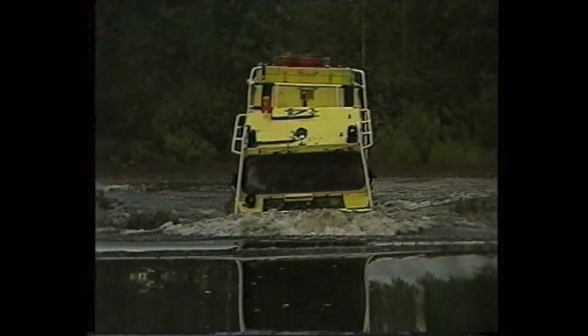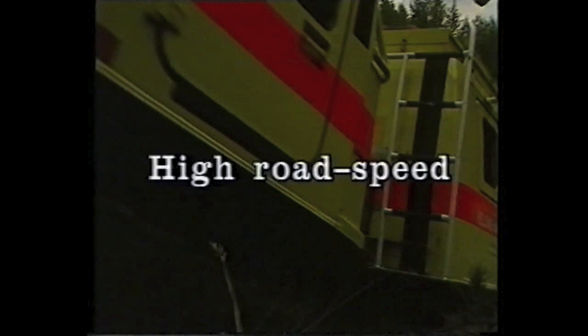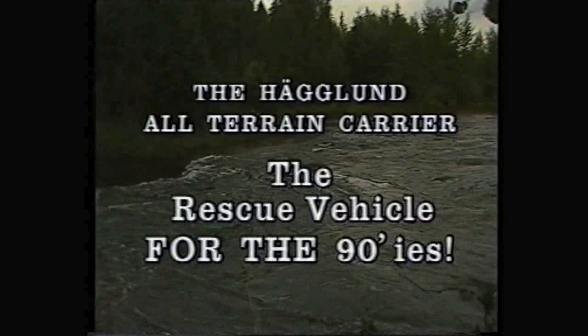There are many other scenarios which require a combination of modules. It's reasonably easy to design and build special units to suit different requirements. Here again are the main features of the Hagglund all-terrain carrier. High road speed, low ground pressure, superior terrain mobility during all seasons, amphibious capacity, easy to drive and maintain. The Hagglund all-terrain carrier, the rescue vehicle for the 90s.